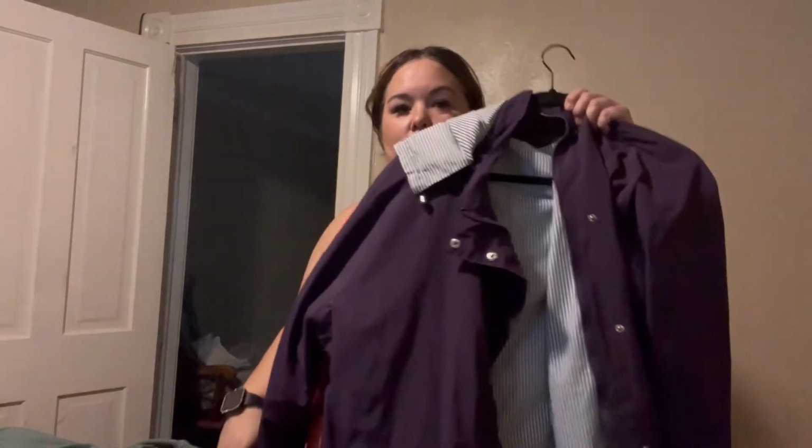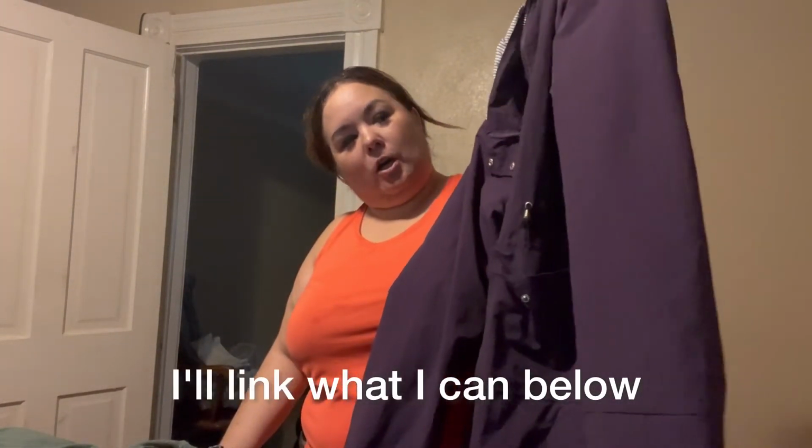This first jacket is from Amazon. I've had this since Hawaii. Also, it's a rain jacket. It repels water really good. So I'm bringing this. This is a jacket that I was debating about bringing, but I think I'm going to.